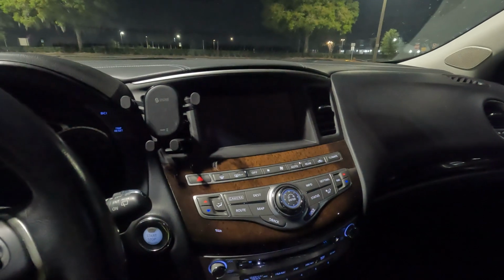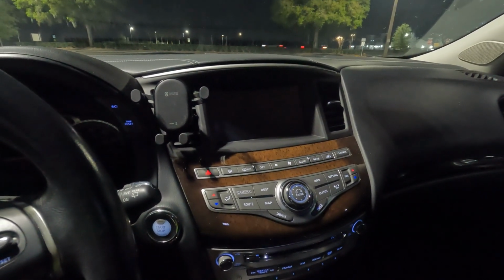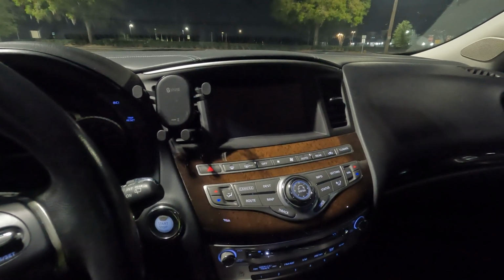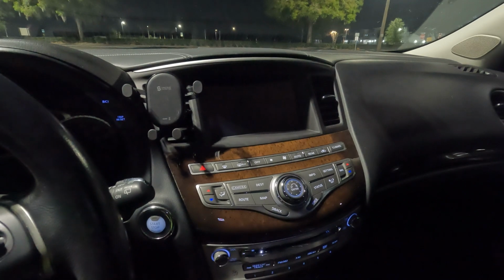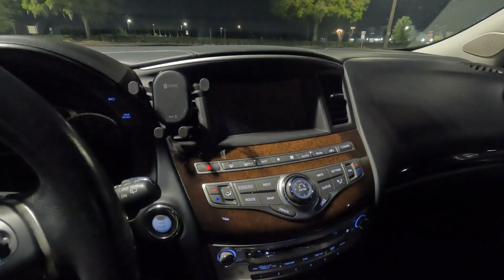So long story short, I got a similar system for this car now. It's called the GROM Audio VLite VT2. I wanted to do a quick demo of it in the car. I've had it running for a few weeks now. I installed it probably two weeks ago, maybe two and a half weeks ago.